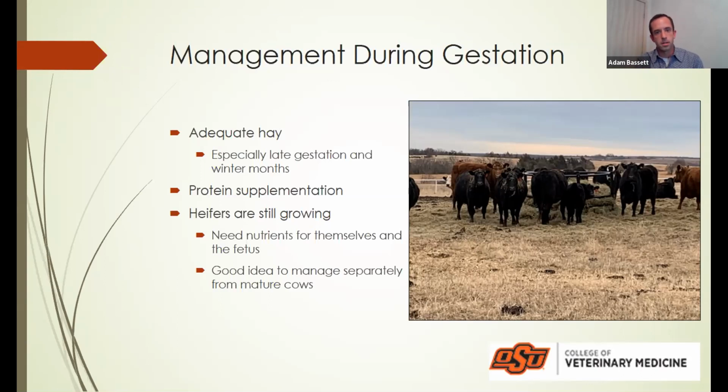And this is another reason it's a good idea to manage them separately from the cows, because you're going to need to keep a closer eye on these replacement heifers to make sure they're getting the nutrients that they need. Cows can kind of take care of themselves in some ways because they're older and more mature. But the heifers, they may need a little bit more management in that regard.